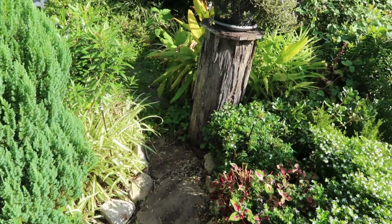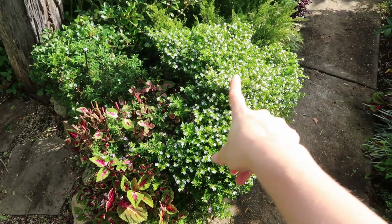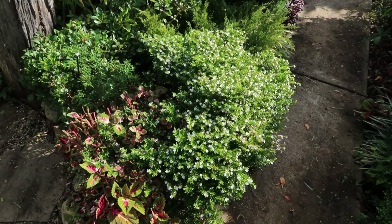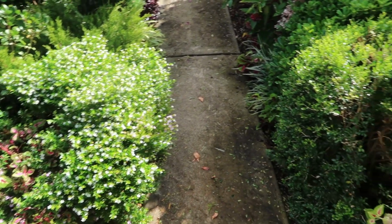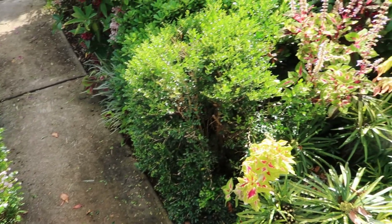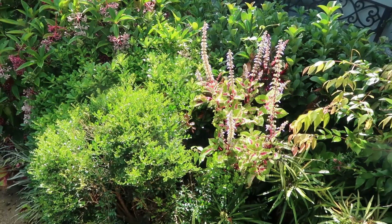Little walkways looking incredible. All of this is all self-seeded, which is just crazy to me. Everything in here is looking really great.